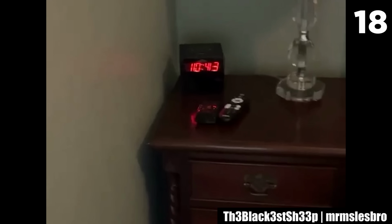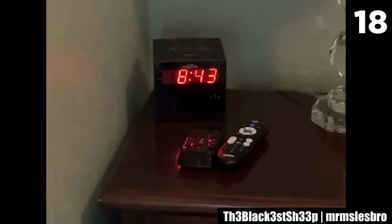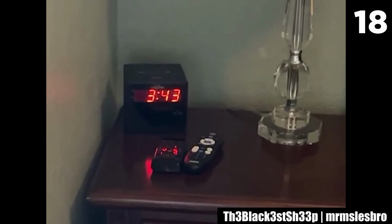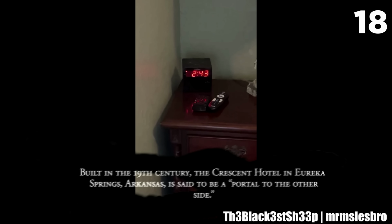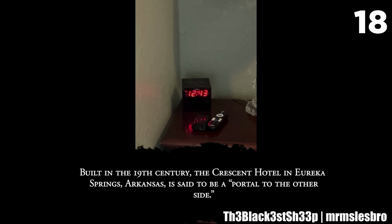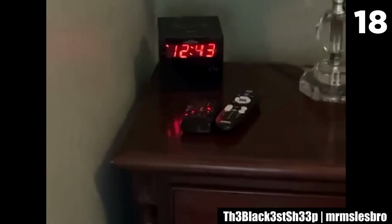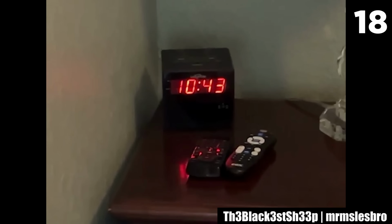Number 18, room 202. According to Redditor MRMSLESBRO, room 202 is the most haunted room at the Crescent Hotel. So if you want a good night's sleep, I wouldn't recommend booking it. But if you want a paranormal encounter, you've got it right here. According to the Redditor, the clock hadn't done this the entire time they were there. They captured it after breakfast the day they were leaving.